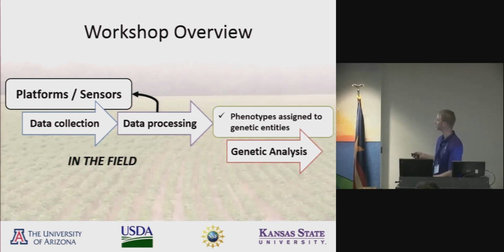We'll then shift into looking at data processing and how we can take that raw data and process it into a form that's usable and useful for genetic analysis, which in our scope basically means that phenotypes, individual data points, are assigned to genetic entries. Whether you're working on a breeding program with 1,000 or 10,000 entries, or on an agronomic experiment with multiple treatments and replications, you need to process this data and assign it to entries in that experiment. And so we'll then focus on data processing.